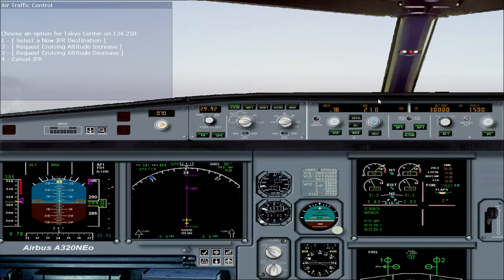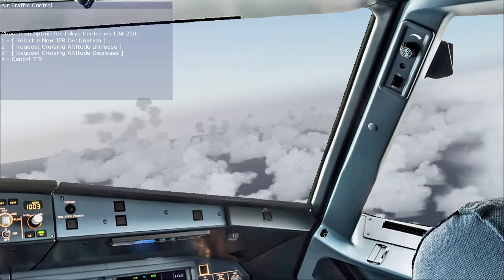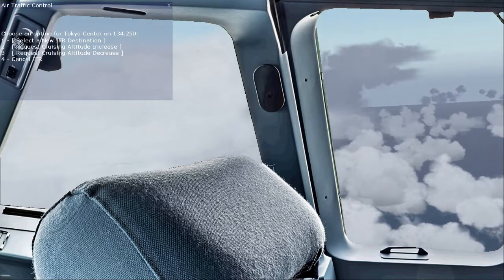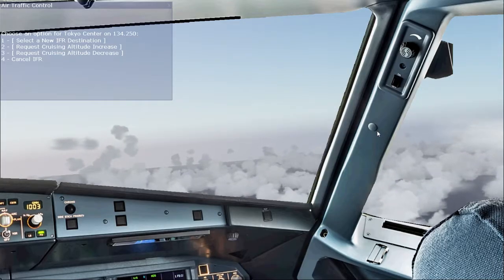A thunderstorm off to our left there is causing a bit of turbulence, so I'm just going to go 10 degrees off from our course and hopefully that'll get us away from some of the turbulence. Another area of disturbed weather is off to our right, actually 90 degrees to our right. I think we'll be past that by the time we get any closer to it.